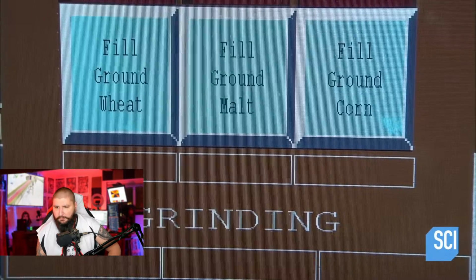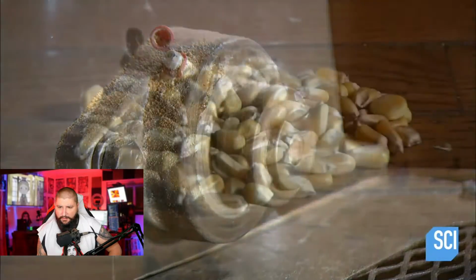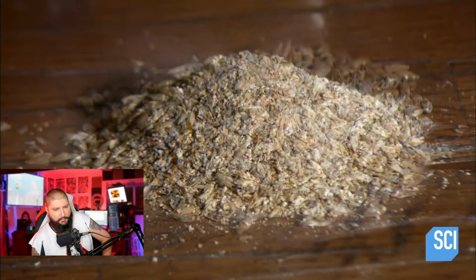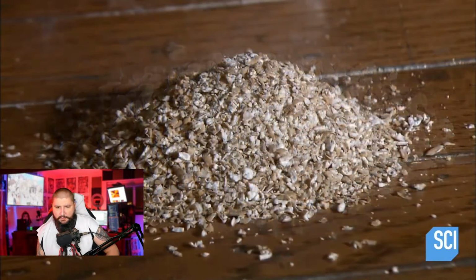The process leaves larger chunks of the corn germ and husks. Once distilled, these bits will settle out. In separate batches, the machine also grinds malted barley and soft red winter wheat.